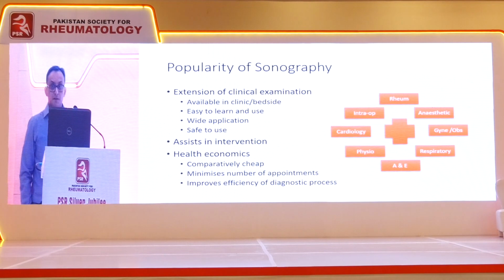It significantly improves the efficiency of the clinical process. So having an ultrasound by your side increases your decision power, reduces the number of visits the patient has to make to the clinic, and hence helps with the health economics significantly.